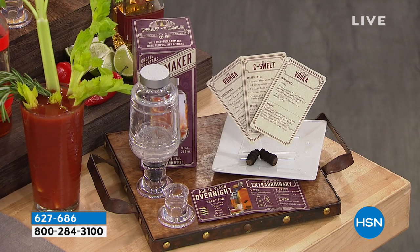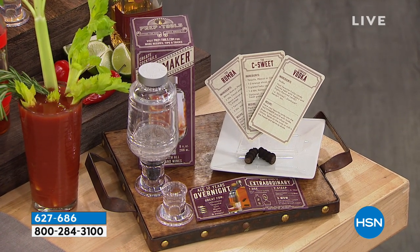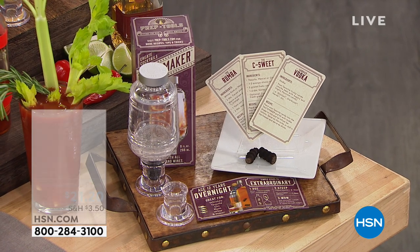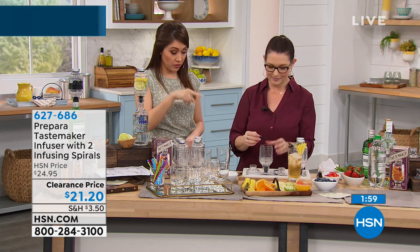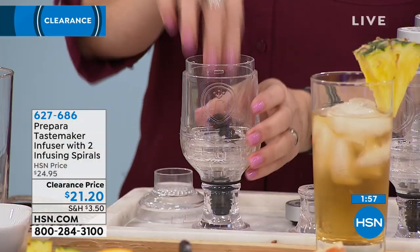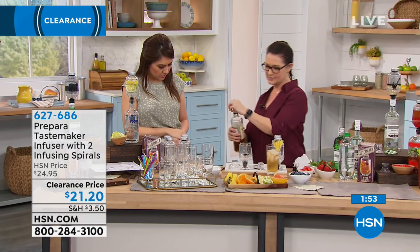So, Kat, how long do I leave the liquor in with whatever I wanna infuse it for it to get that flavor? It starts infusing in an hour, and I'm actually gonna show you how to do it with the included smoke infusers. These are so awesome. Okay, you get two of these, by the way. Right? And you just put it in there, and you're going to add, let's add some rum to it.